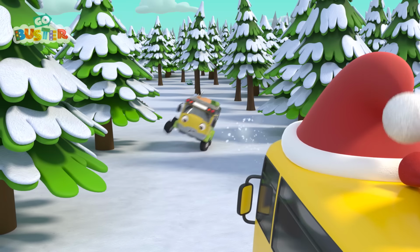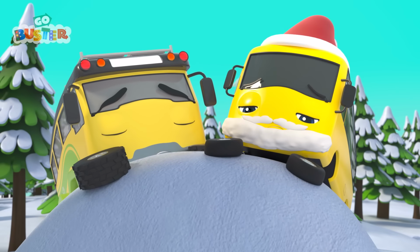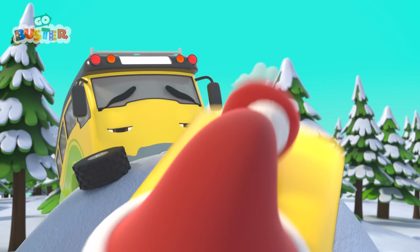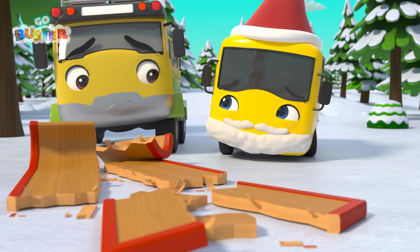Oh, Daddy is in trouble too! Look out! Aw, maybe next time Buster should wait for Daddy to help! Oh no! The sled is broken! How are they going to get to the market now?